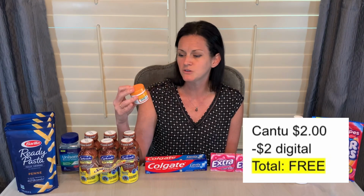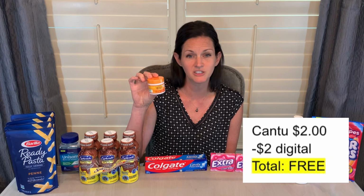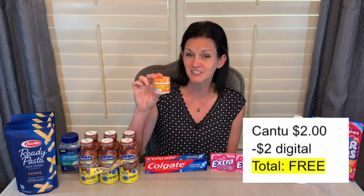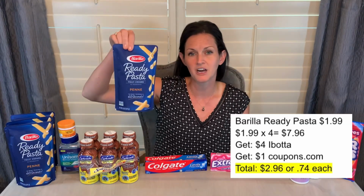This Cantu shea butter coconut curling cream is priced at $2. There is a $2 digital coupon that, as of yesterday, was attaching to this item, making it completely free. And then the last thing that I grabbed for this spend deal are these Barilla Ready Pastas.